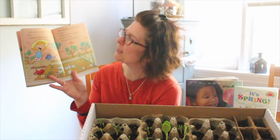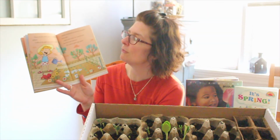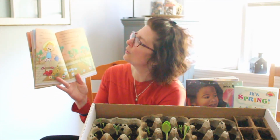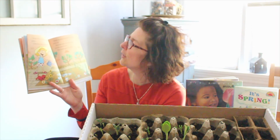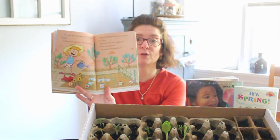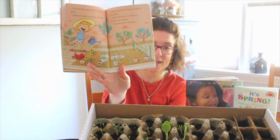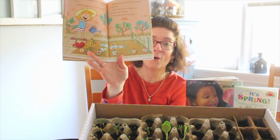Soon all the seeds grew into tiny green plants. Clifford thought they were beautiful. Emily Elizabeth watered the garden every day. And every day the weather got warmer and warmer. And the plants grew and grew. Those are some of the important things that we said we needed: sunshine and water.